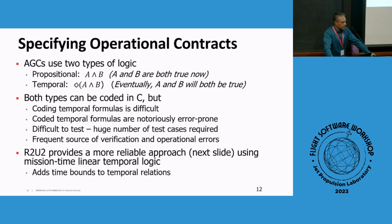Now, both types of logic can be coded in C, but there are some challenges. Temporal formulas are difficult to code. They are error prone, historically, we've seen that. They are very difficult to test. In order to test it and be really assured that you've implemented it correctly, you need to run a lot of test cases. And so we found that a separate engine, R2U2, which I'll get into a little more in the next couple of slides, provides a much more reliable approach to implementing these assumed guarantee contracts, particularly the ones that have temporal logic.